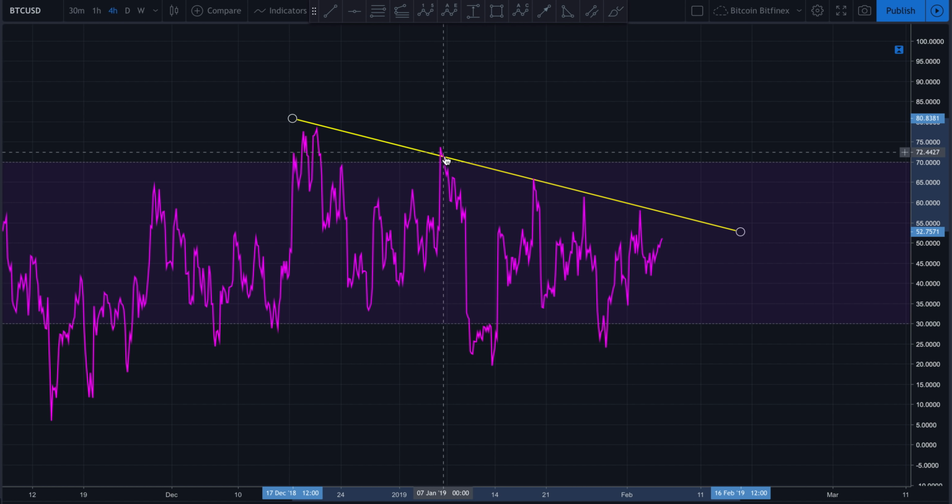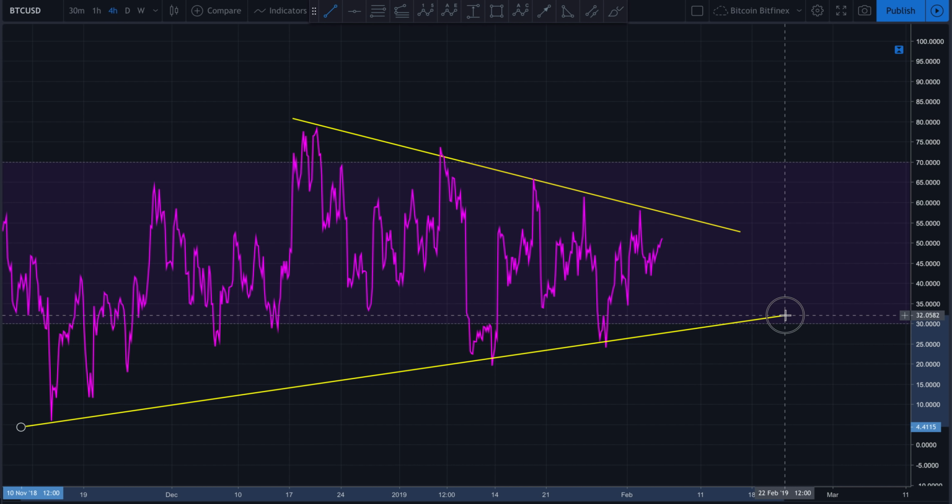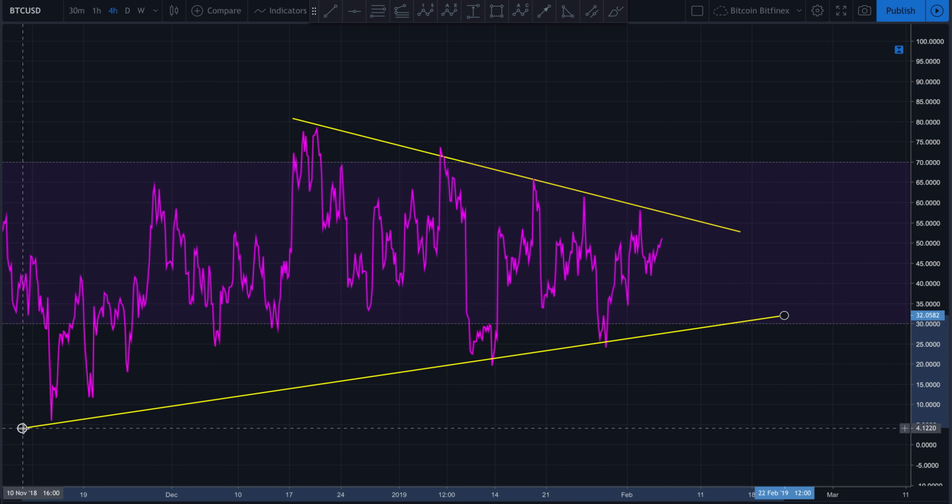This little bucking of the trend line here, but for the most part, this descending resistance line, a series of lower highs. And if we come over here and look at the bottom, we can see that we've also created a series of higher lows for the most part. Again, a little bit sloppy, but for the most part, creating a series of higher lows here, guys.